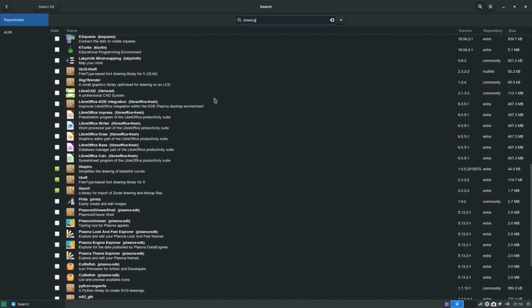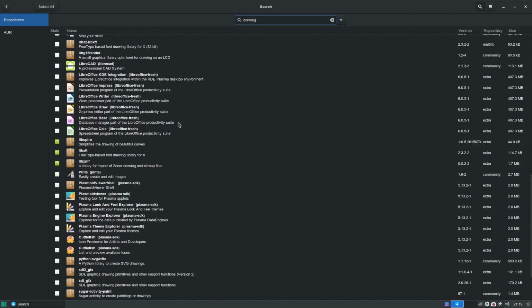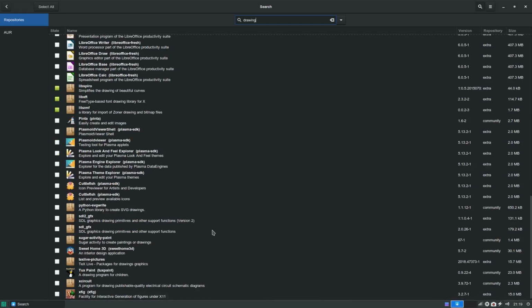Now, some of this will be hit and miss. So here's a painting tool, Pinta. Here's one, this is an icon previewer for artists and developers. So while Cuttlefish is not for drawing, it's somewhat related to graphics and that kind of thing. So that's why I say it'll be kind of hit and miss. So here's Tux Paint. So maybe if you used Paint within Microsoft, you could try this out.